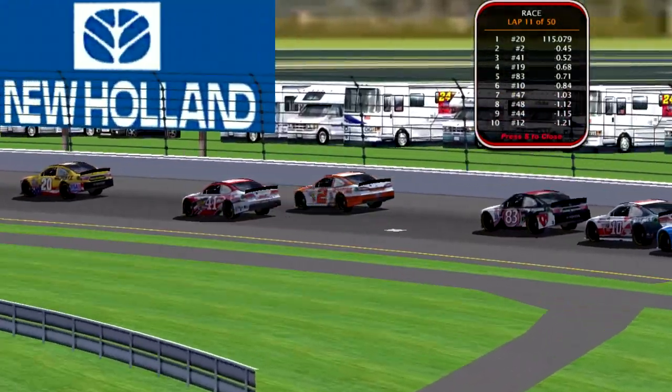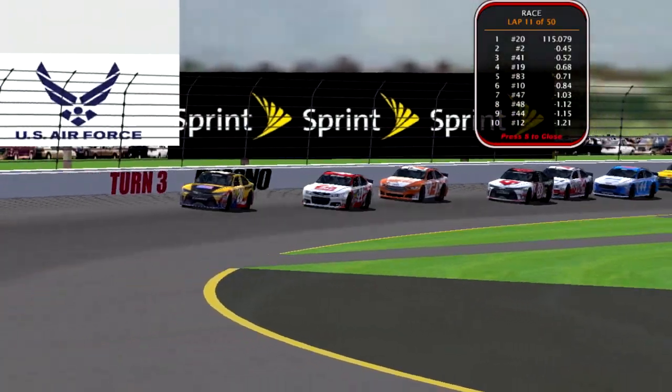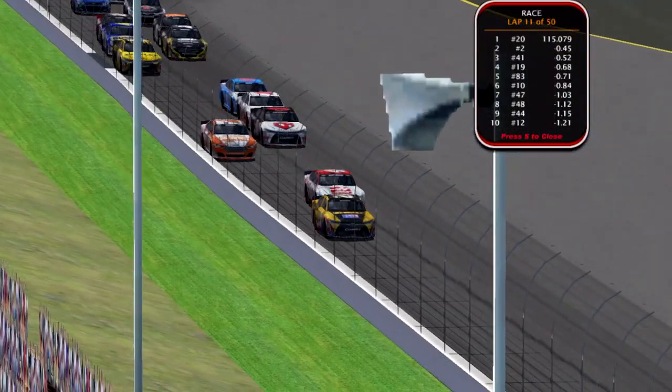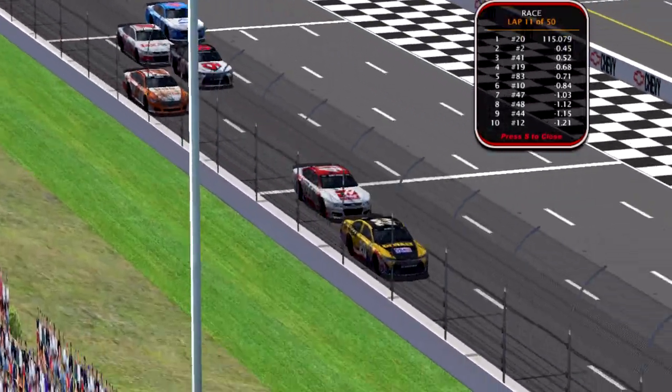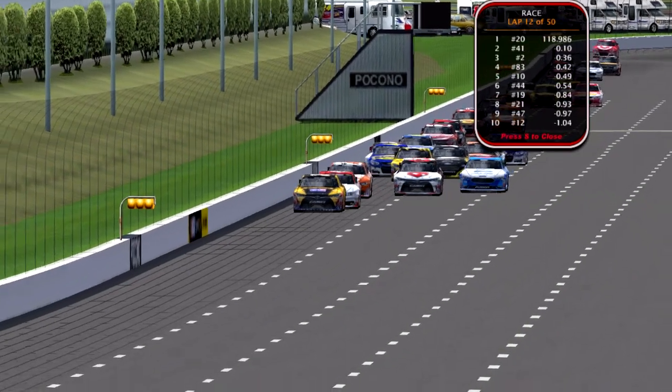Kev Shear dives it in. Turn number 3, gets around Dylan Young. Slide job maneuver, and Kev Shear's car has been very fast on the grid here. So Kev Shear could steal one away here if he could pass that 20.